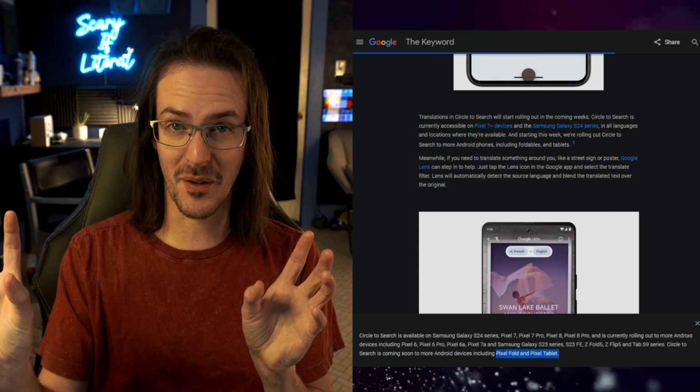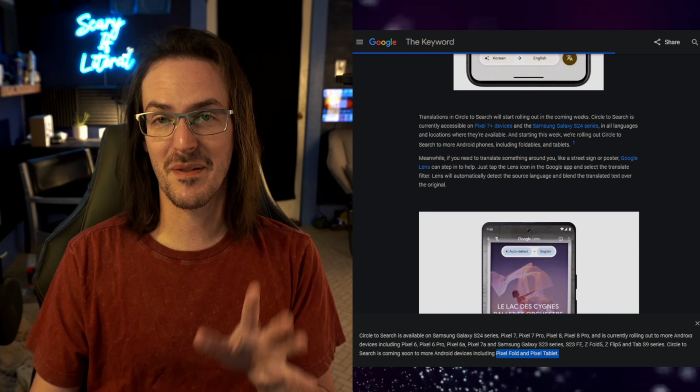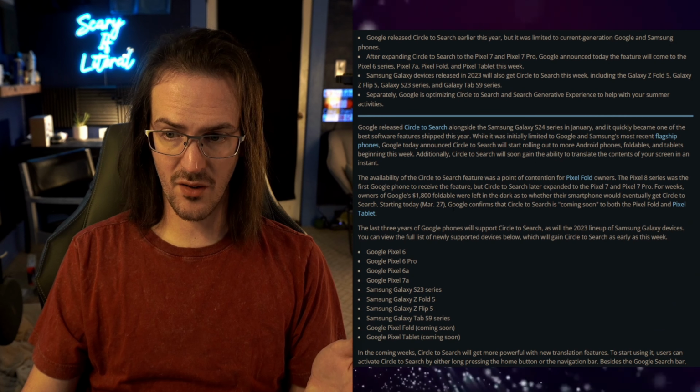That makes them separate, okay? So it's not rolling out this week. If it does roll out this week, then they need to change whoever is writing these summaries, because that is factually inaccurate and very misleading. And if you go back to this article and you scroll down, you'll see that they acknowledge this as well.